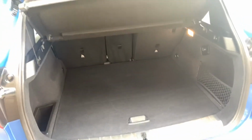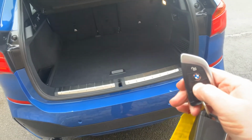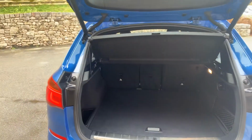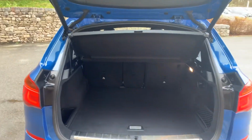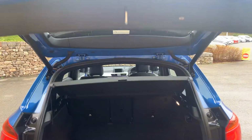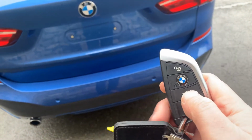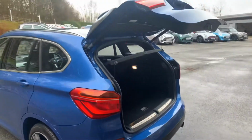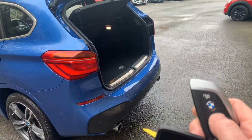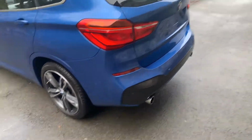Yeah, so just a really versatile car, the X1. And then to close the boot, you can either press the button or use the key. Just press and hold the boot button, and all being well, it should close, he says. Let's try the other. There you go. Press the right button, it always helps. So that's just on that button there. Press and hold that button and the boot will go up and down. So if you want to open the boot, just press and hold. There you go. And then to close it, press and hold. Boot goes down.